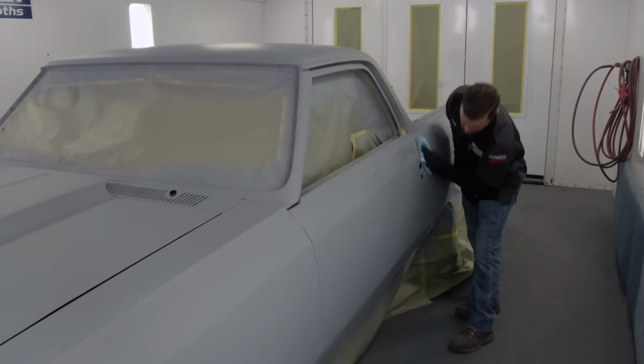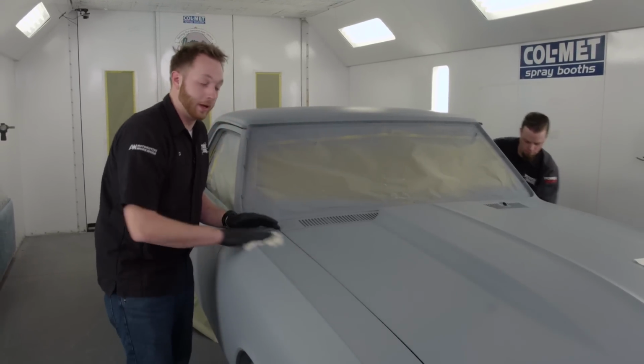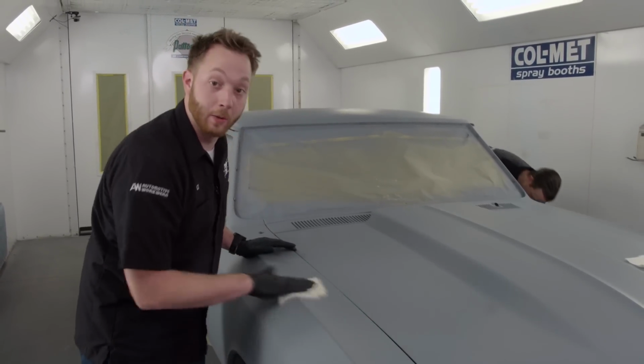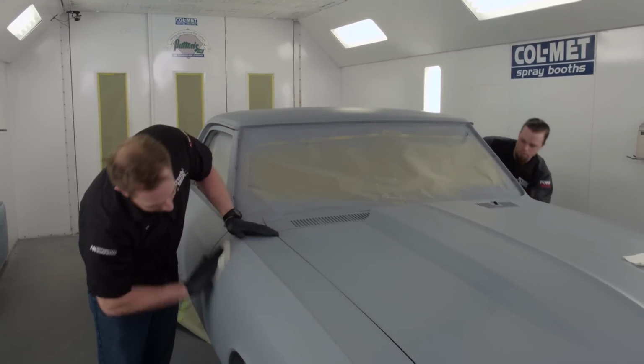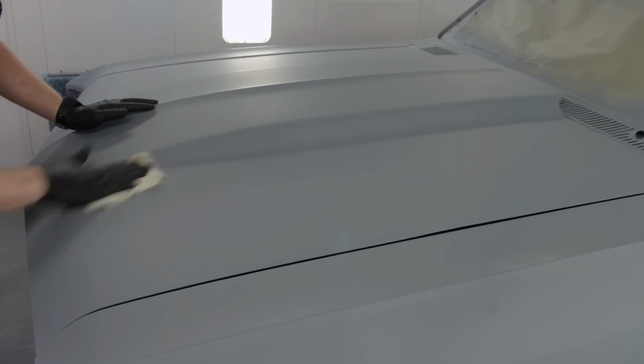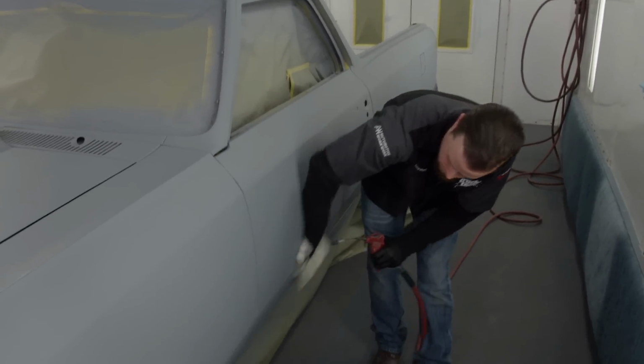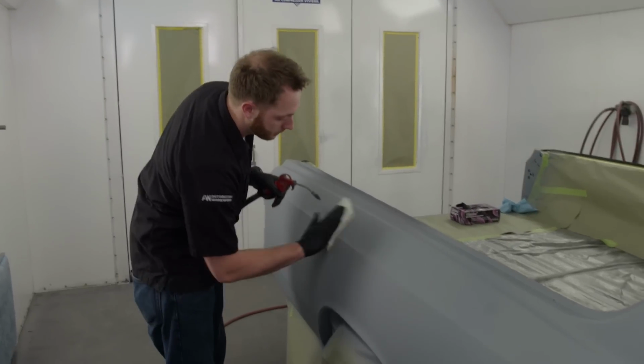The other thing that we've done is go ahead and seal the car in a gray PPG DP 50 sealer. Now this is going to cut down on the amount of color coats that we need to get full coverage. Right now we're prepping for the first coat of color by making sure the El Camino is clean by wiping it down with a tack rag. When tacking, it's a good idea to use a blower at the same time. This will release any embedded dirt and the tack rag will pick it up.